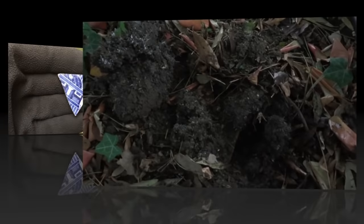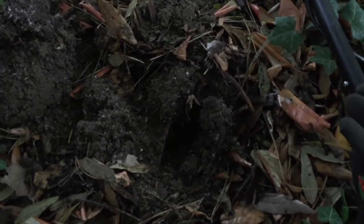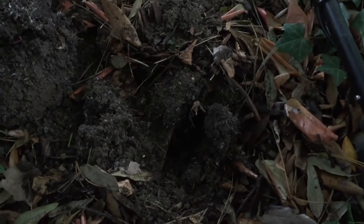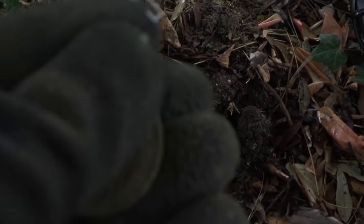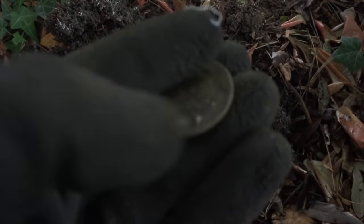Moving on. Well, I was genuinely about to call it a day there. I thought, nah, I'll have a look round the bottom of this, underneath this tree, and then I'll call it a day. But I found this, and it just feels light. I think it might be a token or something.